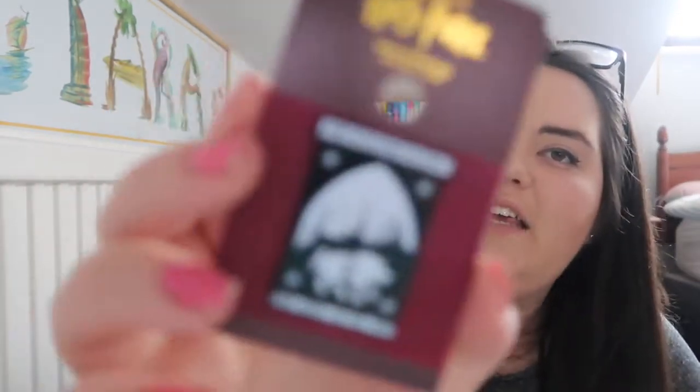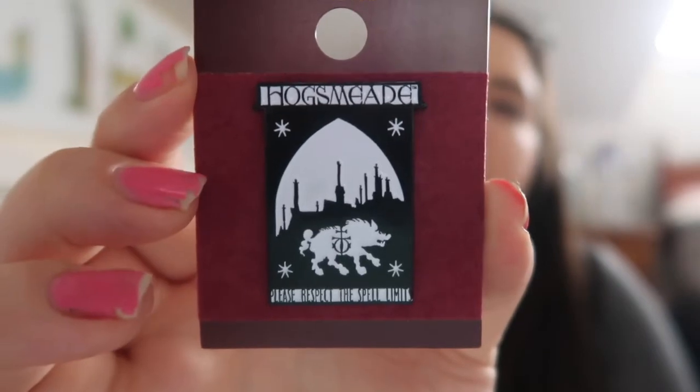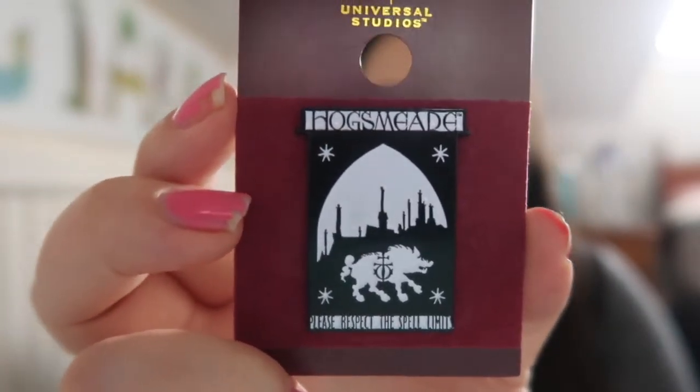So this is what it looks like. It's the Hogsmeade logo, I think, or I'm not really sure. It was above the gate of Hogsmeade at Universal, so I'm assuming it's something to do with that.